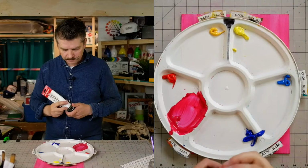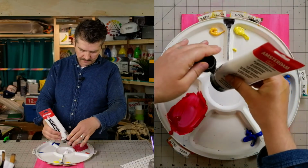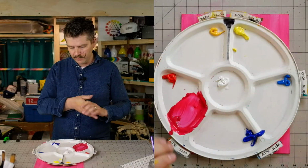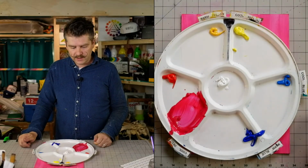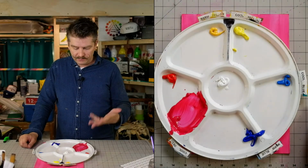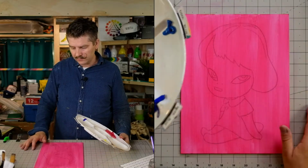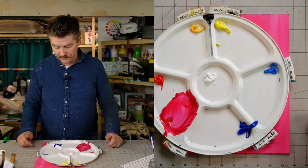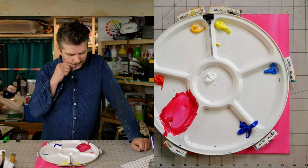Okay, so let's put some white on here. I think what we might do is do a few thinner coats of this white, because I don't want to obliterate the pink magenta color, because we put it there for a reason, but we also don't want it to be super transparent. So it's always a bit of a mixing game here.